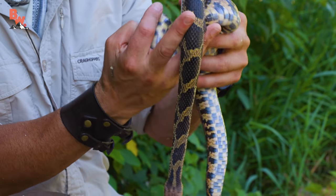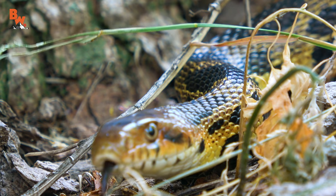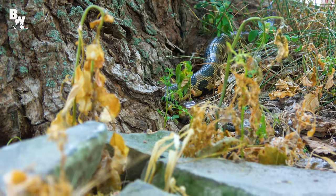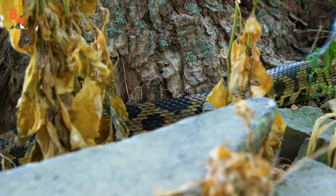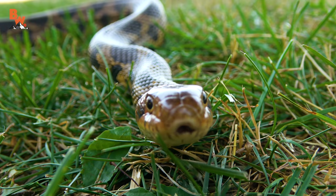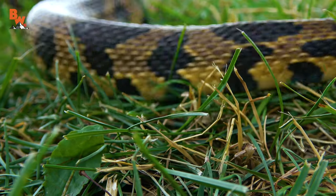They will eat frogs and small insects, other arthropods, but their primary source of food is small mammals, also birds. Actually, what they will do is stay underneath a bird's nest, especially this time of year when bird eggs are beginning to hatch. They'll wait for the babies to fall out of the nest, and then they will sit there and have a very simple meal.